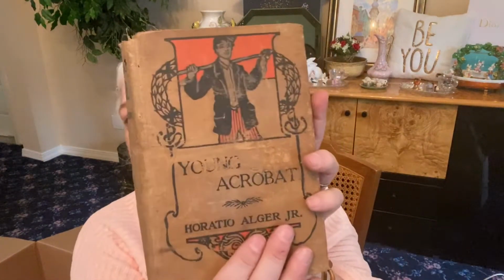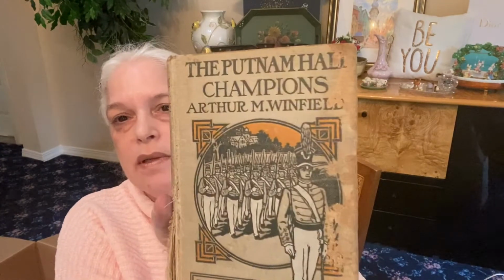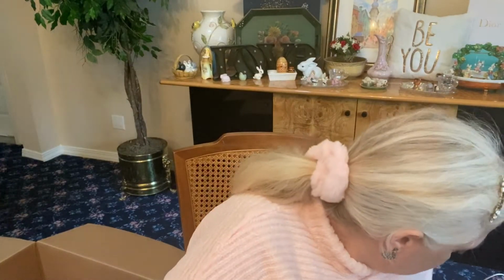Just trying to see when this one was made. 1916. It was copyright. See, it has some damage. Acrobat Boys. I just like to look at people's handwriting in it, but it's very, very delicate. The Putnam Champions. Yeah, this is a boy's lot for a young boy. Private Library of Rodney Foster. Date, 1908. So those were books.